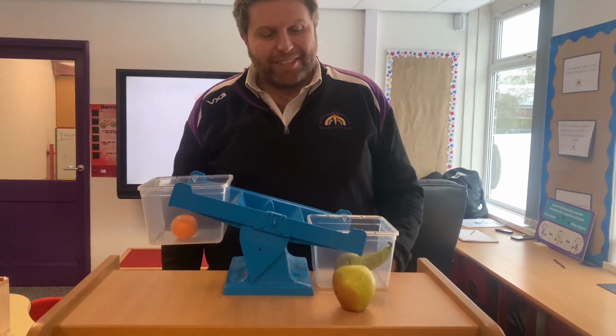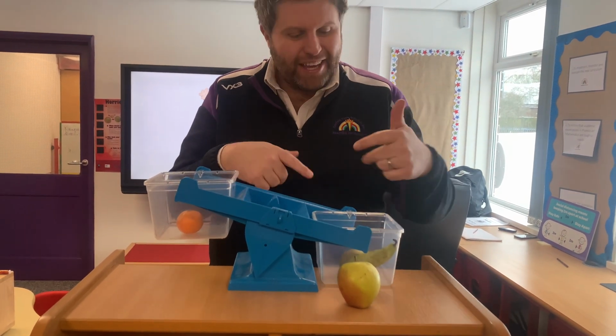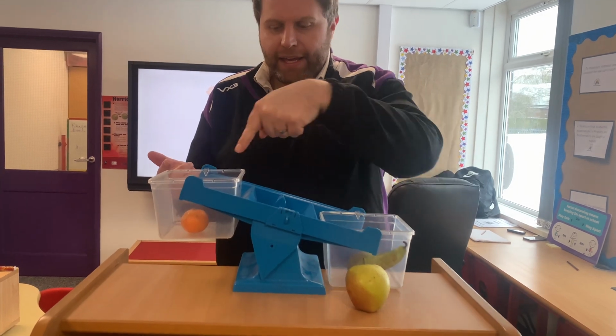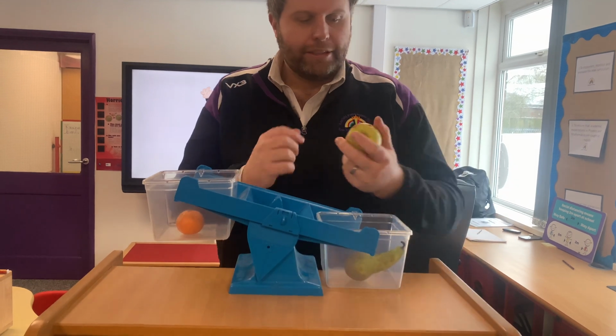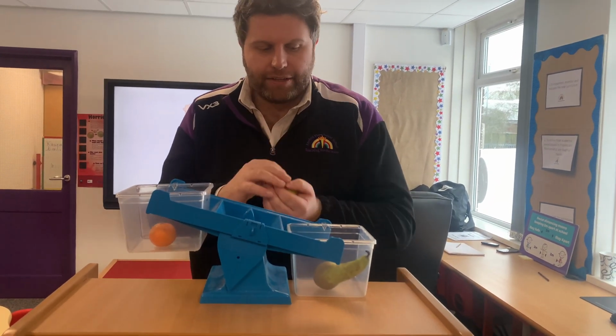I was right because I was able to hold both. This felt heavier and it was. It's gone all the way to the bottom and it's raised this up because the pear is heavier than the tangerine. Right now, I've got an apple here and to me the apple feels the heaviest.